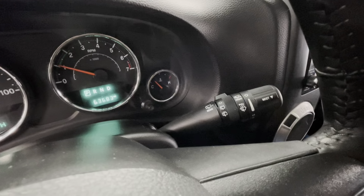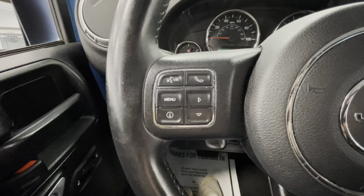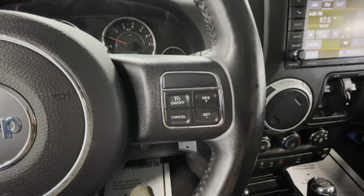The right knob here behind your steering wheel will be your windshield wipers. On the left side of your steering wheel, you will have your talking options, as well as your dashboard options. And on the right side of your steering wheel, you will have your cruise control.